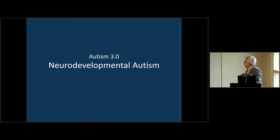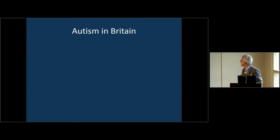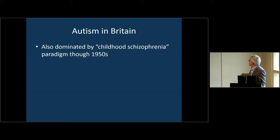Now, Autism 3.0, and this is the main kind of autism you learn if you go to medical school or psychology school or whatever, neurodevelopmental autism. We don't talk about refrigerator mothers anymore. I hope not. So this pathway, which is the main way we conceptualize autism, is basically that autism is rooted in the brain. It's not caused by the mother.